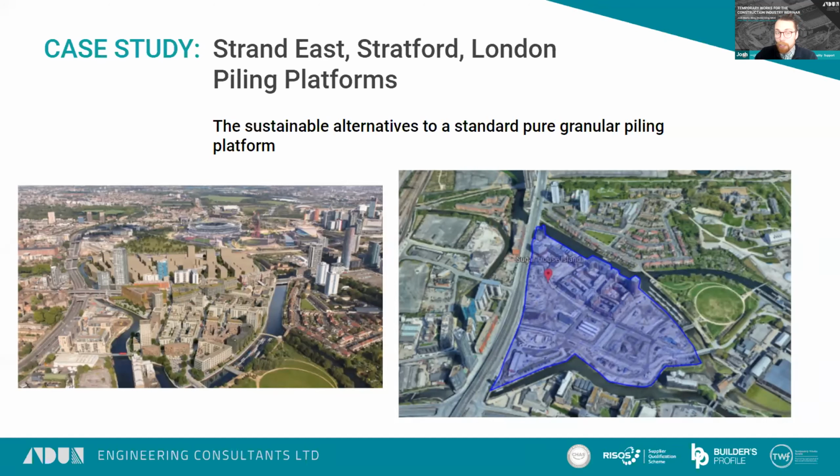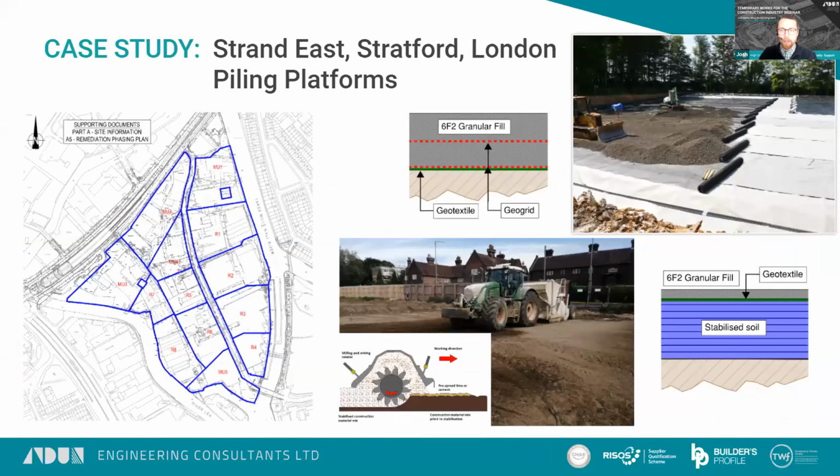But the general project was developing a large brownfield site into a mixed-use development, and the site extent is shown here. It's quite a large site covering lots of different areas and lots of different developments, but we're going to look at one part of it. We can see the plan area of the site here, showing the different blocks of development. There were many platforms that were used as pile mats over these blocks. All different types of piling were required for the different types of buildings. So we had different pieces of plant and different methodologies required.